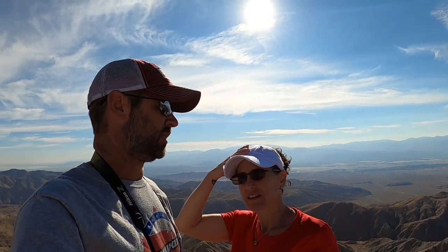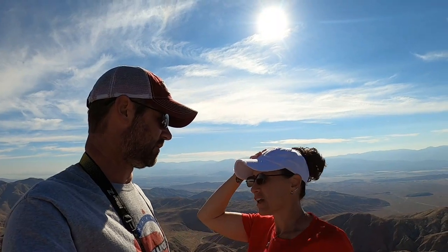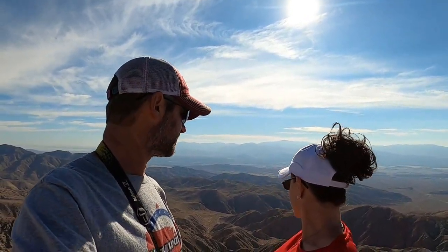So very beautiful. Gorgeous. A little bit out of the way. This is the farthest point out that we have to go in Joshua Tree, but worth the drive up here to see. It's gorgeous. Key View. Awesome. Love it. Wow. The camera's not going to do it any justice. Not at all. It's a wow. That's all I got to say about that.